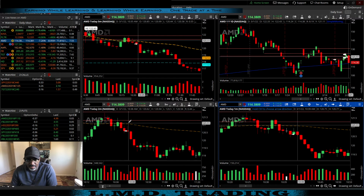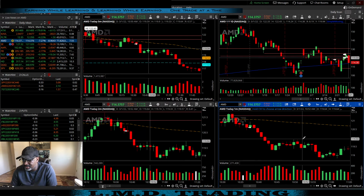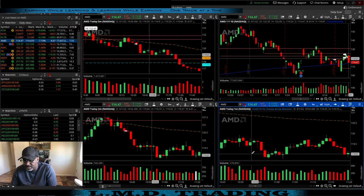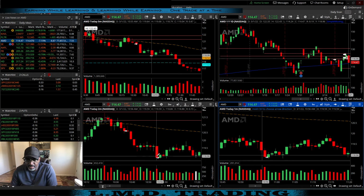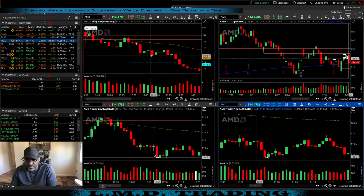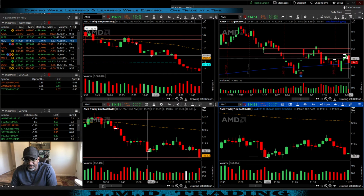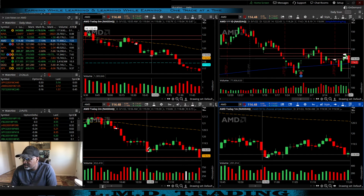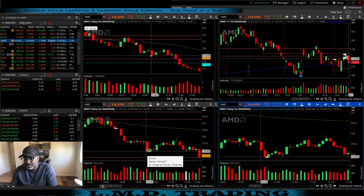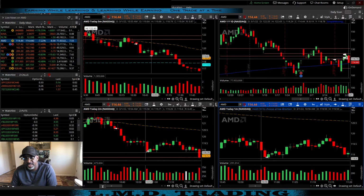We set our stop, would have been up here, and then we got out of this one at 10:58. So getting out down here, bottom of the move, so that's good. And that one there, we got out for a $58 gain on one contract. So again, two contracts, we would have spent $428 on the two contracts, and we would have made $100 on that.